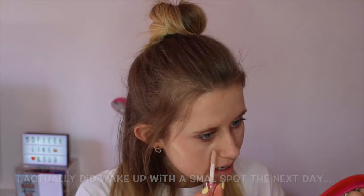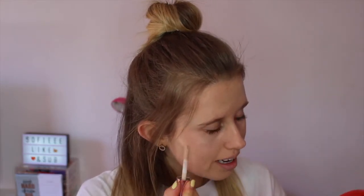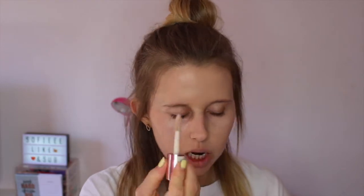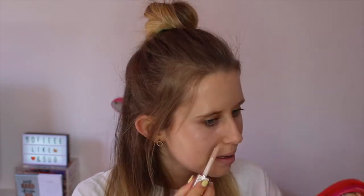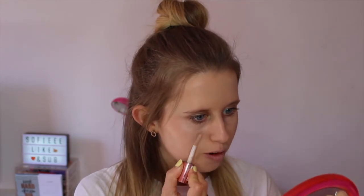And I also desperately need a new concealer because this one is very much nearly bone dry, to be honest, and I have to like scrape out the pot, but it will do for the moment. It's a good thing I haven't really got any major spots or anything right now, because I'm not sure this would quite cover it with the minimal amount I've got left. I'm now just going to blend that in using a little triangular sponge.